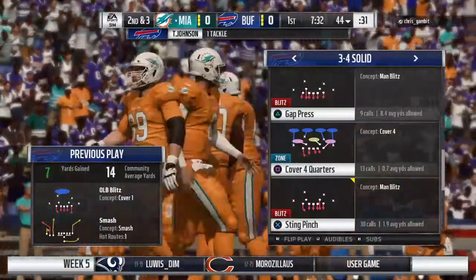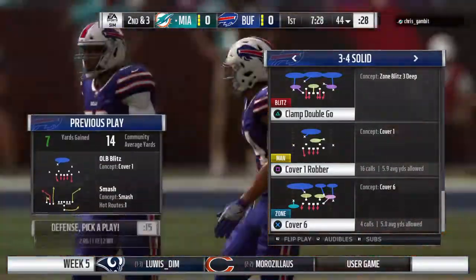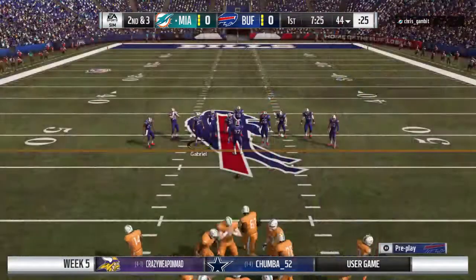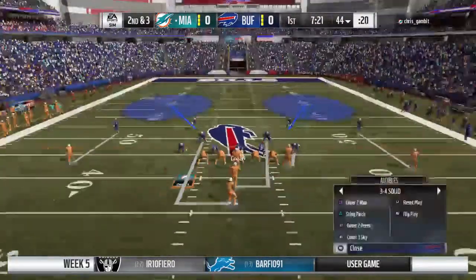One thing we do know, he's going to get his catches. So as they move forward defensively, got to continue to focus on not giving up the big play when he does catch the ball in the secondary. Able to get 7 on that 1st down pass play. 2nd and 3.